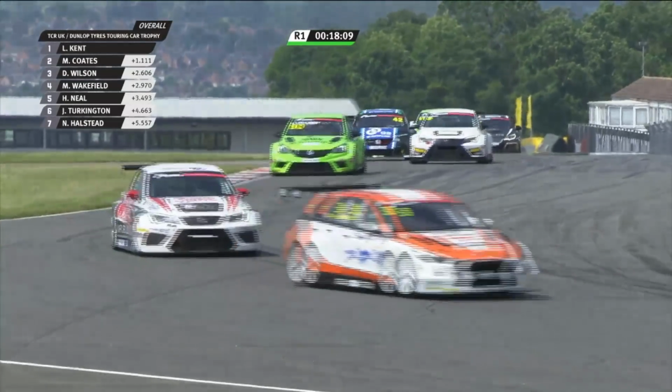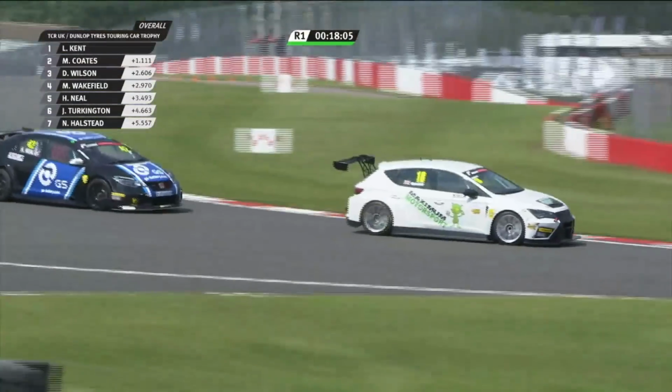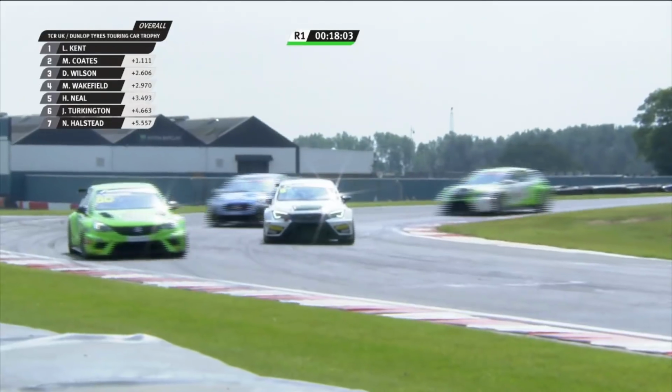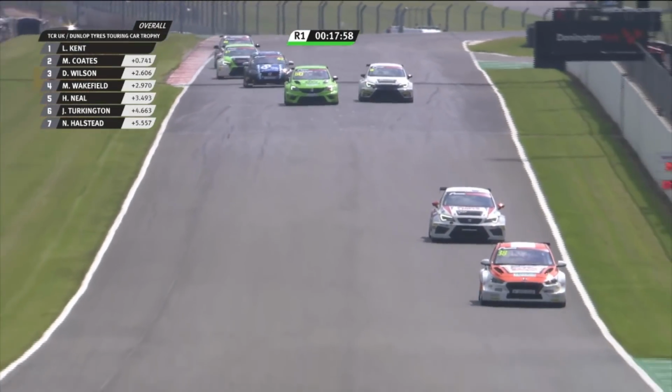Henry says, right, then I'll go around the outside if you don't mind. The NGTC cars, of which, in theory, Henry Neal is the only car out there which is an NGTC spec car, are better on the brakes, but they maybe lack a bit of top speed, so that's where Henry has to try and make his moves.